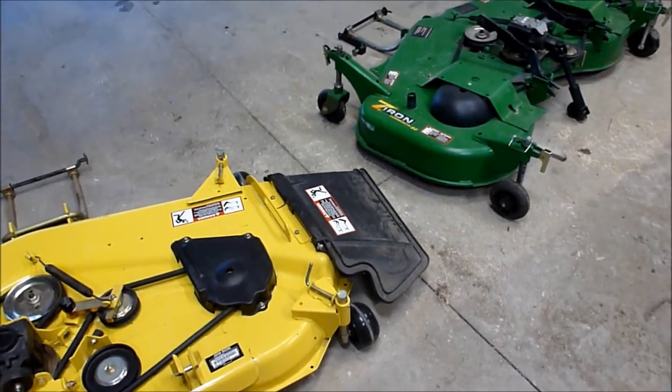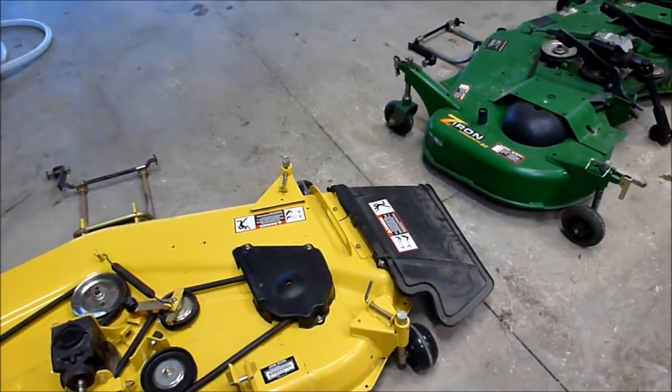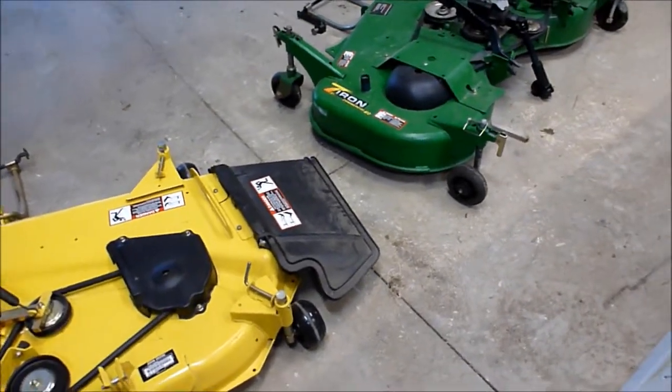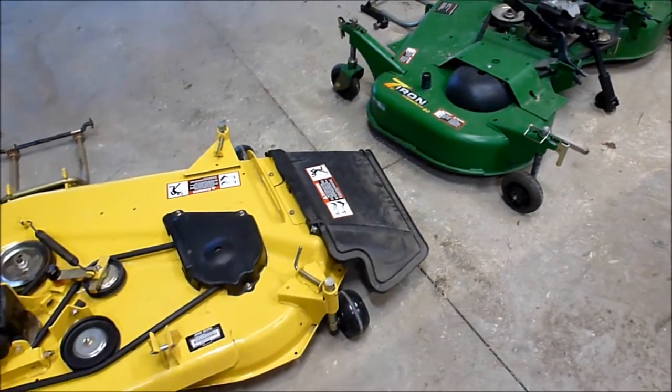Obviously, there's the 48-inch deck, which I haven't talked about. It barely covers the tracks of the X748, so if you have to go through a gate or something, it might be the deck for you. That really depends. But anyway, hopefully this video is helpful and it's not too long, listening to me babble about decks.